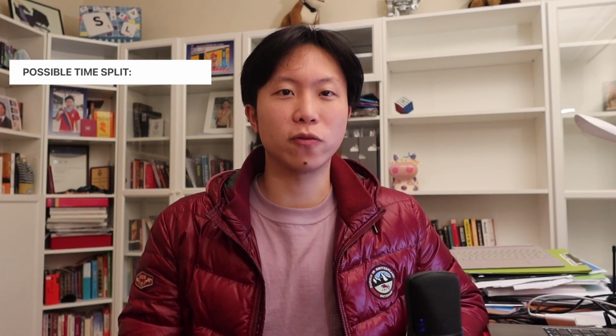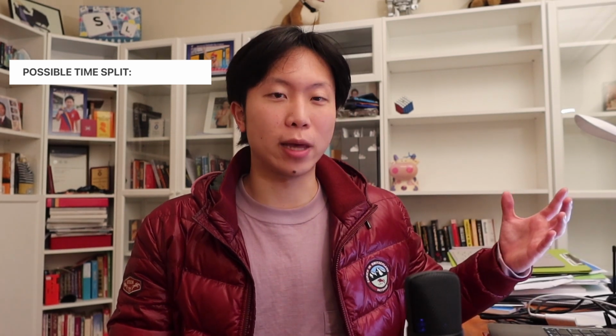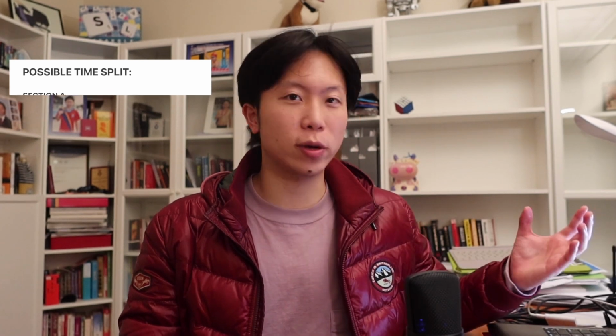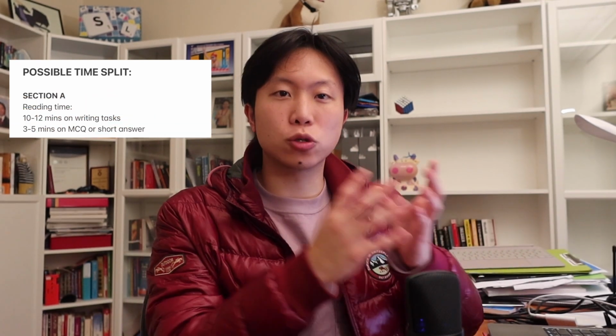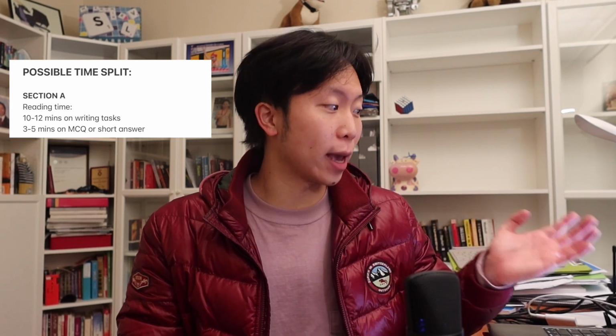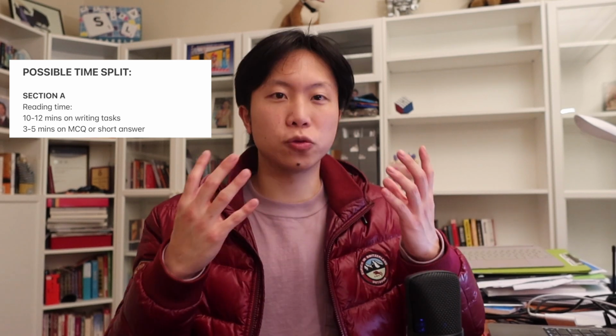A possible time split for the GAT. On second thought, I think starting with the short answer is fine as well. You don't have to start with the MCQ for that morning session. So a possible split, 15 minutes reading time, like I said, both sections, 10 to 12 minutes on the writing tasks, and then 3 to 5 minutes on either the MCQ or the short answer. And then we jump into writing time.